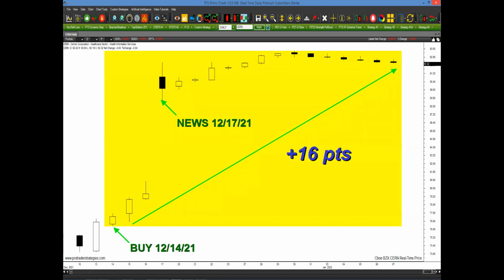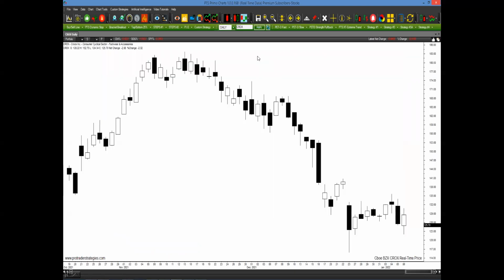Now, if you bought on that day, guess what? You could have made 16 points instead of maybe thinking there was a better buyout and maybe made 3 points. All right, here's the first chart we looked at in the opening of the presentation, CROX, okay?